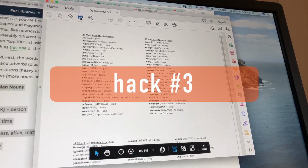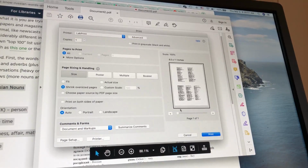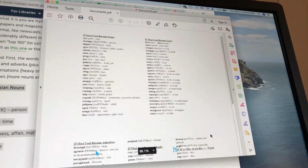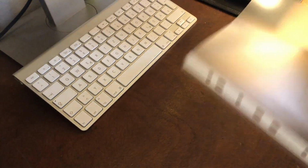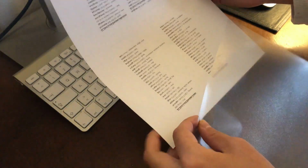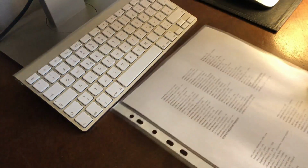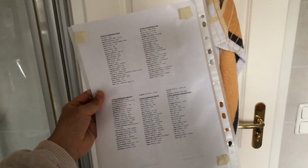Hack number 3 is also short and sweet. What you'll need is the same vocab list or a different one, and you can print it out or you can handwrite it out. It doesn't really matter. I have a printer, so it was just more convenient for me. These are the 25 most common Russian verbs, phrases, nouns, etc. What you will need, however, is a plastic sleeve. So go ahead and put the paper into this plastic sleeve and then bring it into the bathroom. I know it's weird. You need to stick tape on the side with the vocab that you want to learn.